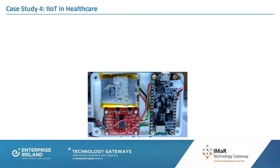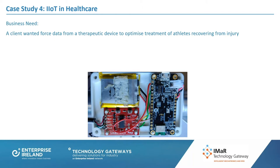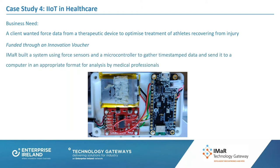Case study four was in healthcare, where a client wanted force data from a therapeutic device to optimize treatment of athletes. This was funded through an innovation voucher. IMaR built the system using four sensors and a microcontroller to gather timestamp data and put it in a format that the doctors could use, with their obviously completely different expertise. You can see from the picture that it's a little 3D printed box that was used to contain the microcontroller, the sensor board, and the little battery.